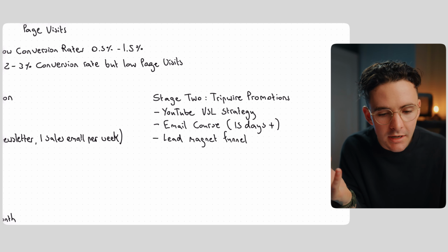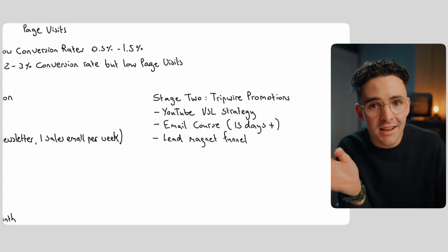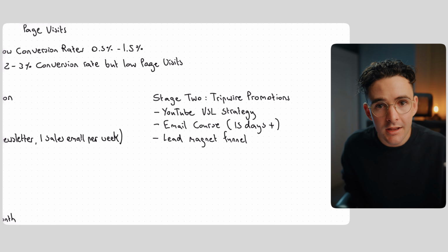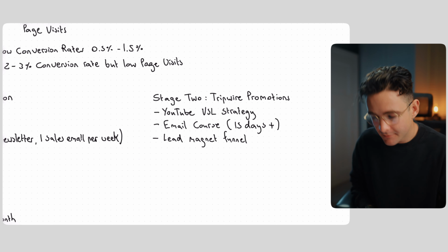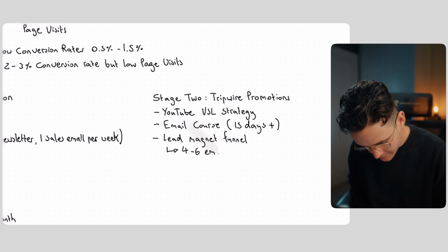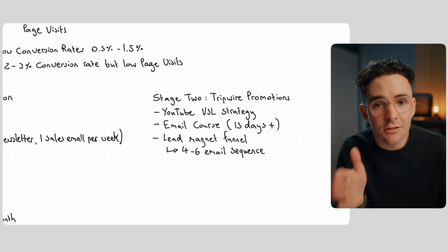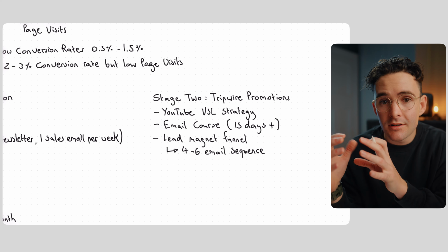Now, the reason why the lead magnet funnel works is not actually because of the lead magnet. It's not from the value you're providing in the lead magnet. It's from the email sequence you're going to throw them into after they've signed up for the lead magnet. So for every single lead magnet that you have, I want you to create a 4 to 6 email sequence that gets sent to every single person who downloads that lead magnet. So a unique email sequence for every single lead magnet.